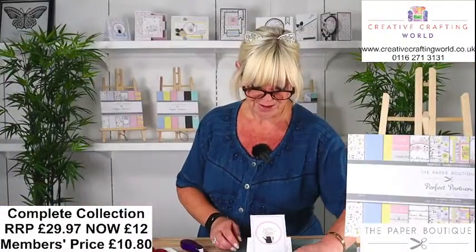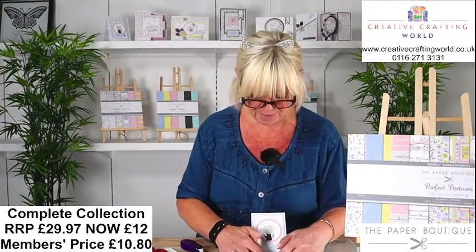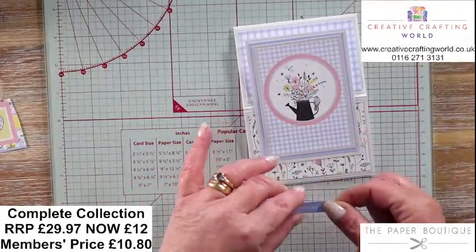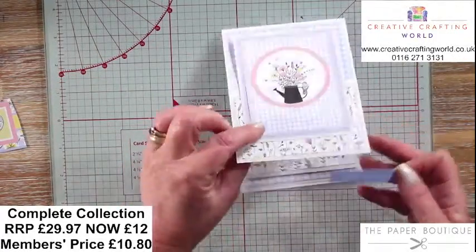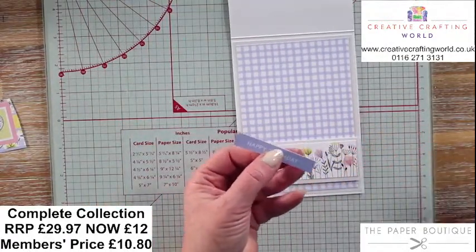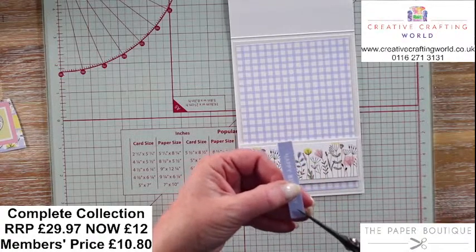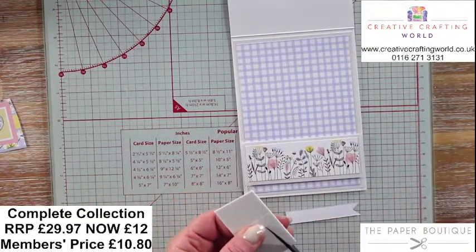Ah, there we go. Thank you, Ange. So you can see how that's now sitting, and that flows through together. And then you've got that that matches that little bit at the bottom. I'm going to come back to the overhead so we can see the rest of it when I finish it. So I've got one of those lovely strip sentiments. It says, happy birthday. And that's going to go on here. So you can see all of these colours just work so perfectly together. And I'm going to do a little fishtail. As you know, I love my little fishtails.